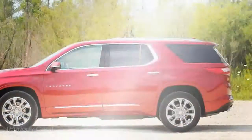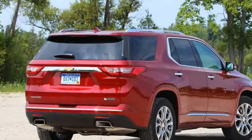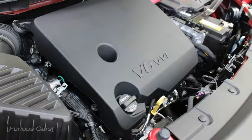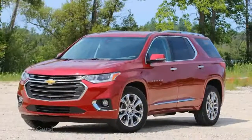2018 Chevy Traverse first drive, go big and go home. Traversing old stomping grounds and summer vacation land in Chevy's bigger, better 3-row. Let me assure you, that this Chevy Traverse road test takes place in Traverse City is only a coincidence.